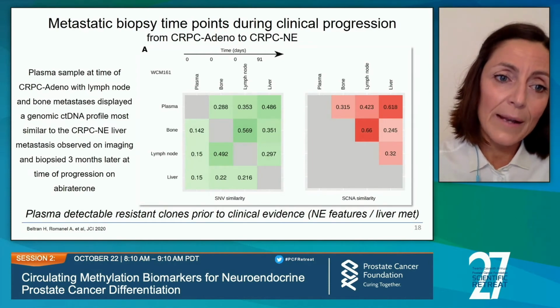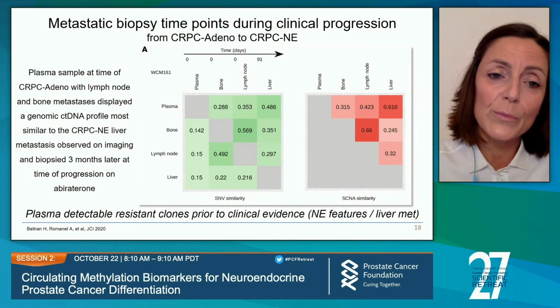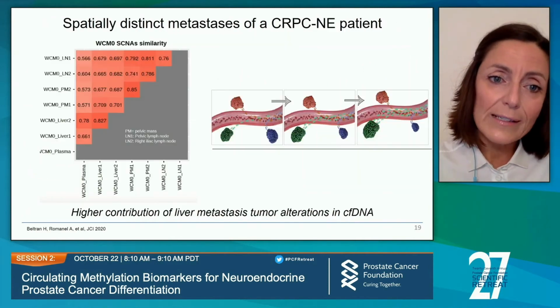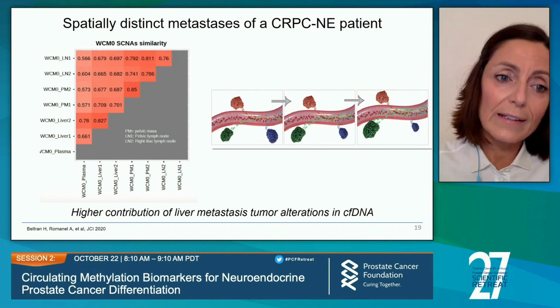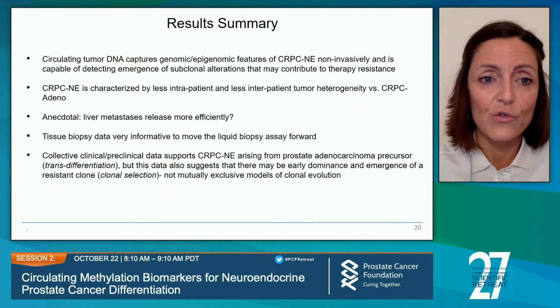This is a plasma sample at time of CRPC adeno with a lymph node and a bone metastasis that displayed a genomic cell-free DNA profile that was most similar to the CRPC NE liver met that was detected 3 months later at time of progression on abiraterone. And this is another example of spatially distinct metastasis where, again, the plasma sample was more reflective of the liver met with respect to the other ones, suggesting that maybe liver metastases do release more efficiently in the bloodstream.